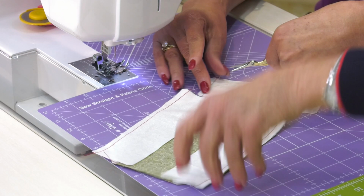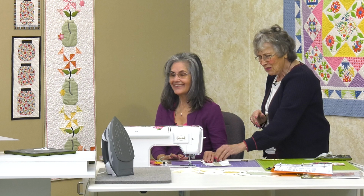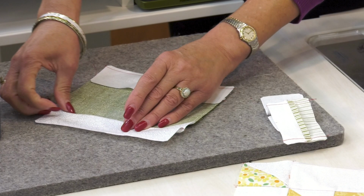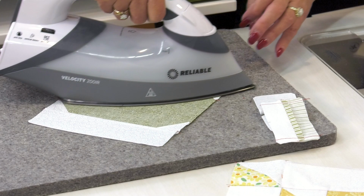Oh, you got them all done. Okay, you can press it. Yay! Me? Press them? Yeah. Press this one. I'm going to just look and see what they have to do on here. Oh, okay. See, she's taken all of those steps. And see how she's finger pressing the seam first, and you're just pressing the seams away from the jar.